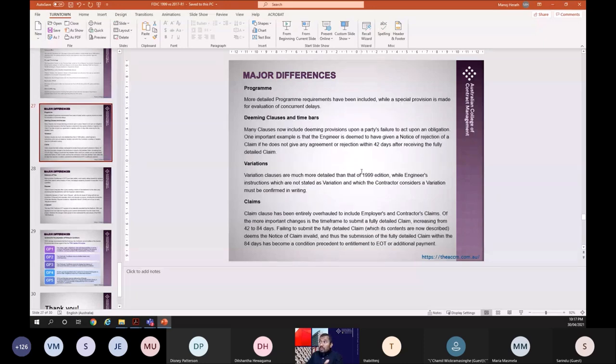Program: more detailed requirements have been given. Software has been mentioned. There are hundreds of deeming clauses and time bars, which we saw. Variations: the variation clauses are much more detailed and very comprehensive compared to 99. Claims: we discussed the condition precedent steps, two steps. One is the notice, the other is detailed particulars. For detailed particulars, previously there was a 42-day time limit from the notice in 99. Now it has been increased to 84 days, maybe because of industry situations; probably 42 days might not be practical.